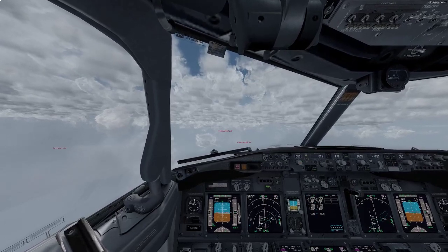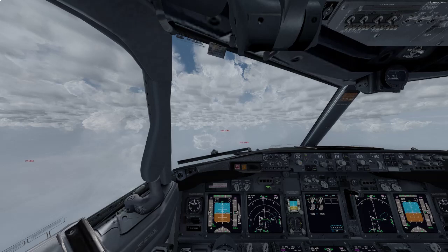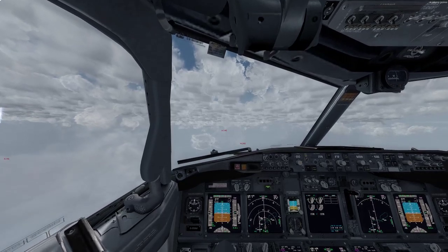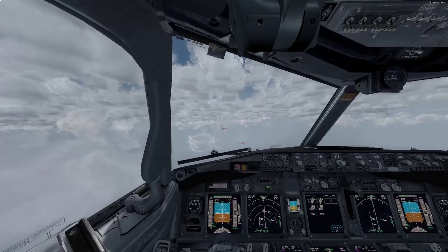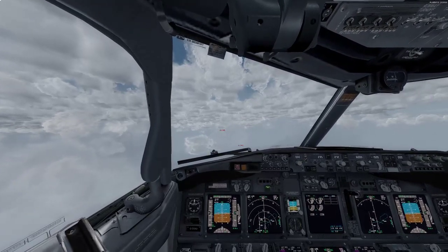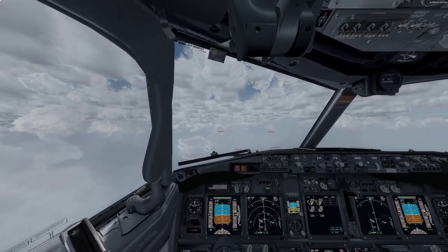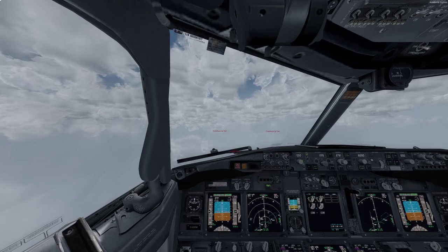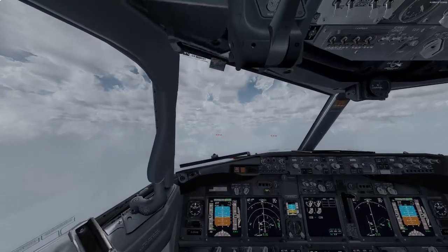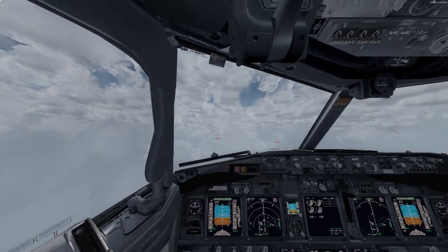Miami approach, Canadian Express 1 with you, descending. I'm here. Miami Tower 118.3. American 812, 118.3. Tower from American 812 today. Miami approach, Canadian Express 1 with you, 6,000. Canadian Express 1, approach, good evening.